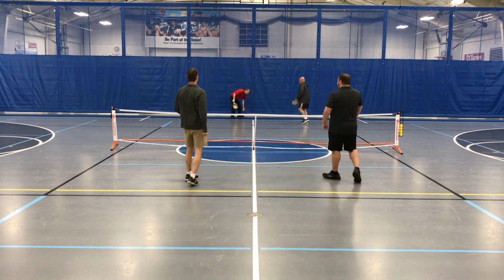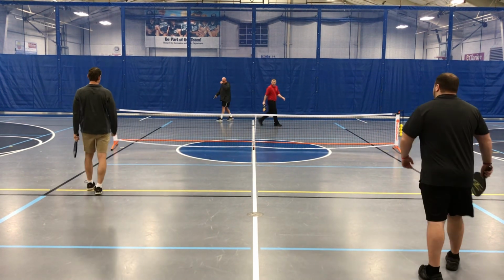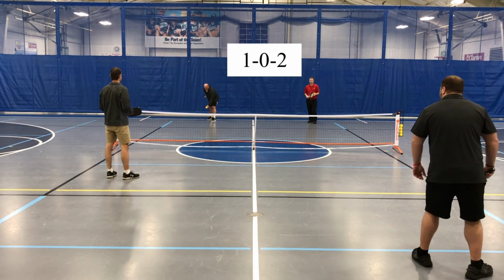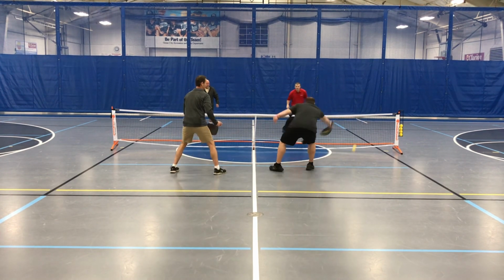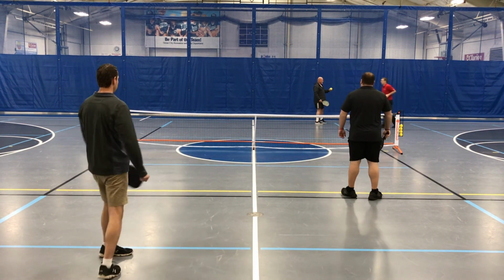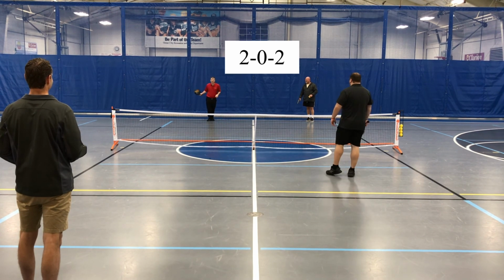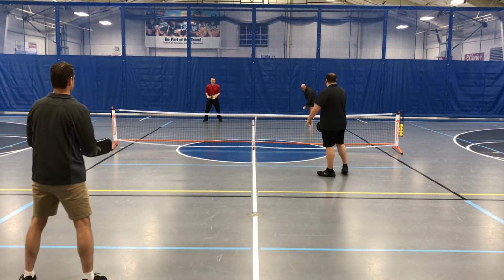All right, the ball went out of bounds. The serving team gets a point. The serving team rotates sides. So now the score is 1-0-2. Serving team gets another point, so they will switch sides again. Only the serving team will switch sides. So now the score is 2-0-2.